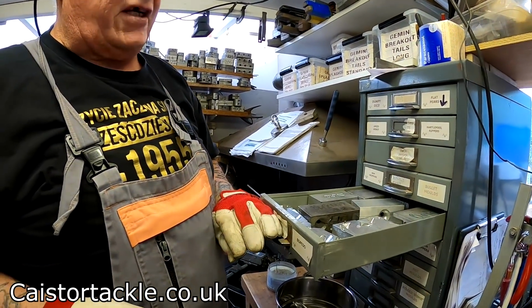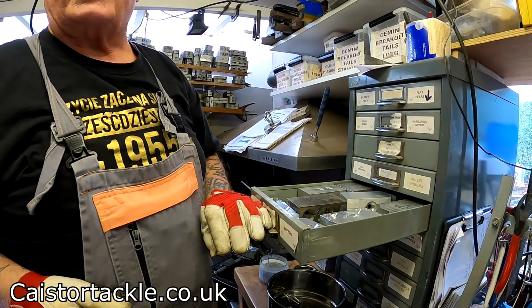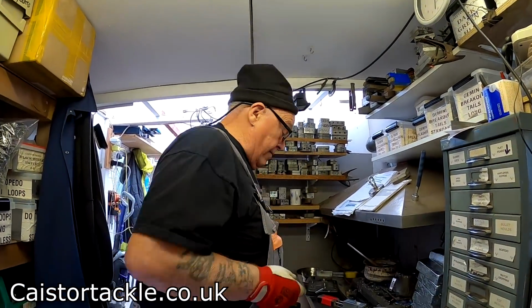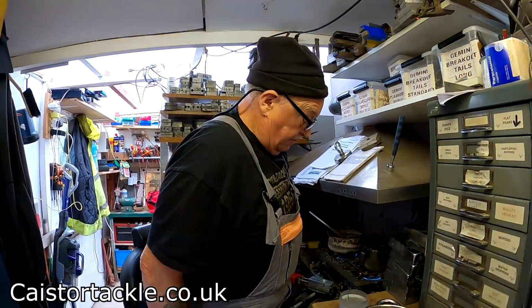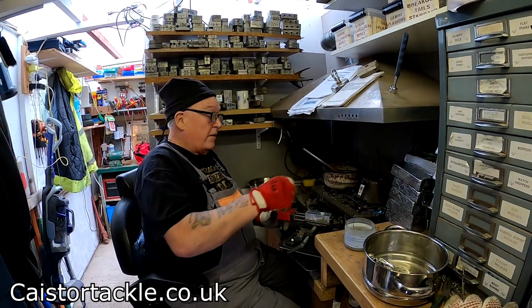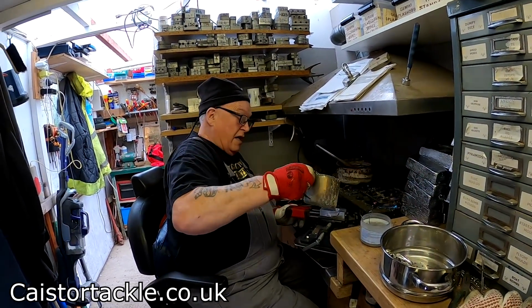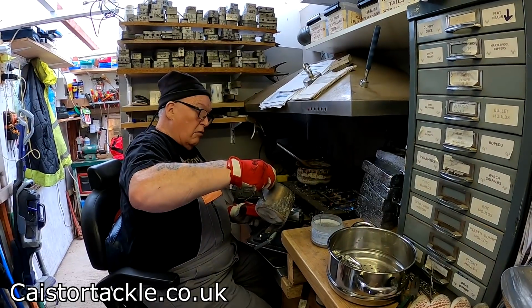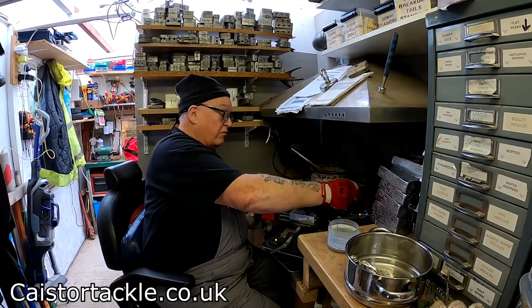But if your rig's got long snoods, I can see you having problems with it maybe tangling. Perhaps you'd need shorter snoods, but it could search out some fish, couldn't it? Oh, without a doubt. Some people like doing that. I like having it nice and tight to the floor. Perhaps that's why I don't catch. The only time I ever put a real long snood on is if I'm looking for rays.